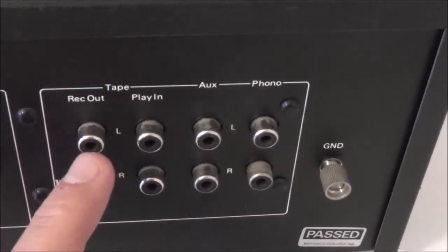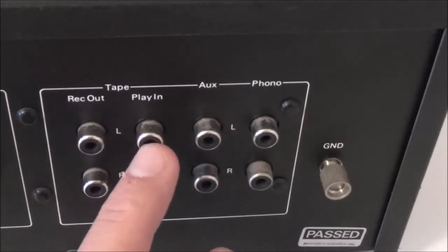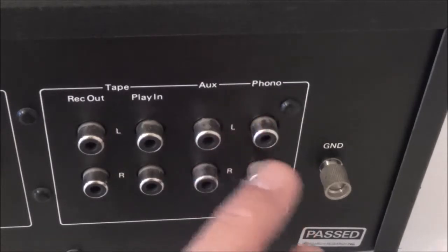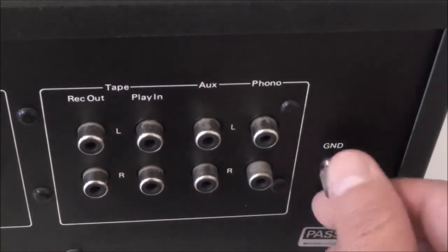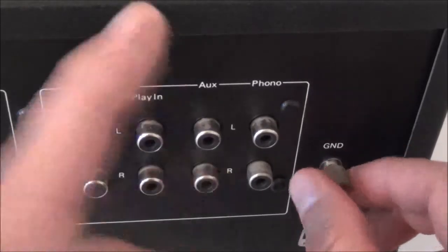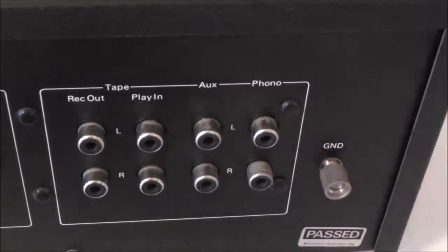And here we've got your normal jacks, rec out, the play in, tape in. This is your aux, and this is your phono for hooking up a record player. And this here is, of course, a ground connection here that you hook up your turntable to reduce hum.